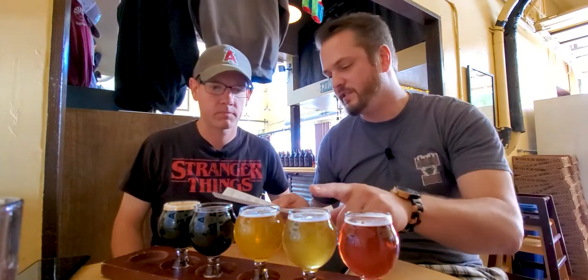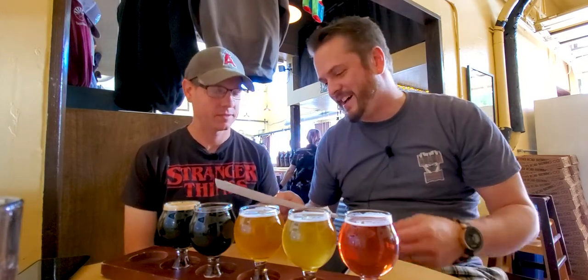But what should we start? What do we got here in front of us? Well, as you guys can see, the first one is Low Beams. This is a pale lager infused with strawberry and lemon botanicals. They're saying it's a fruity nose without actually using fruit. The next one is going to be a Pink Boots Brew. This is actually an IPA brewed in collaboration with Pink Boots. They also have a cask version of this available as well, but we got the CO2 version.